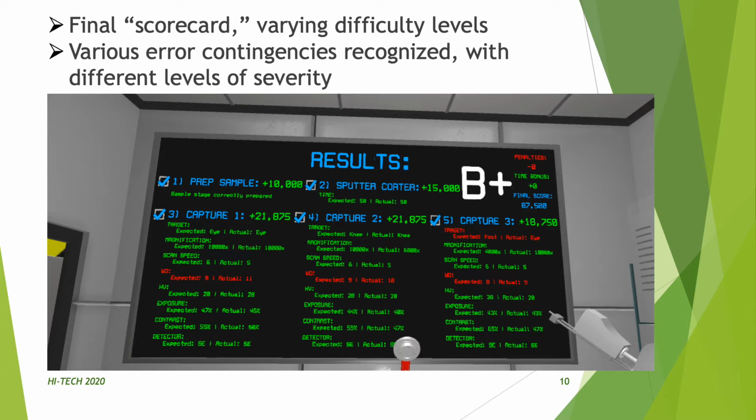At the end of the simulation, a scoreboard appears in which all details of the procedure are reviewed for the student. In this case, the working distance is showing in red, indicating the student could have moved the stage a little closer vertically in order to obtain a better image.